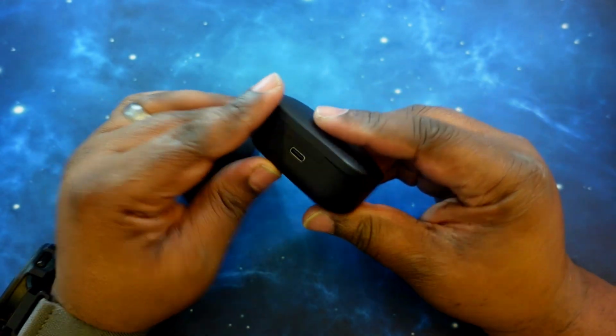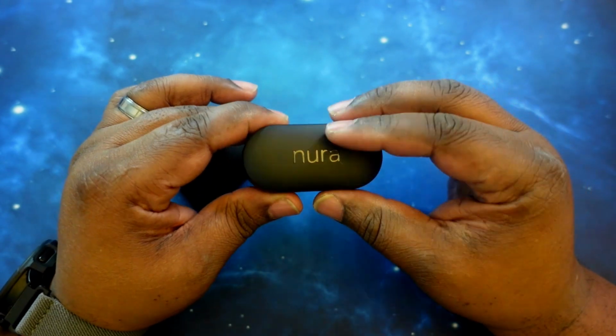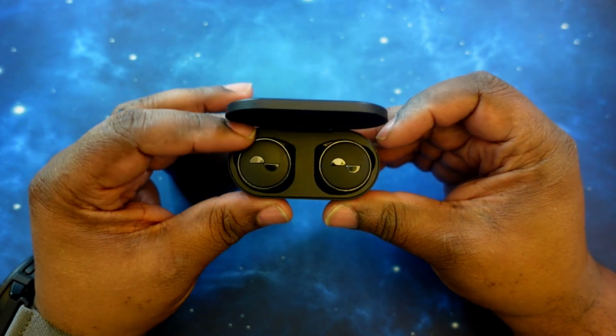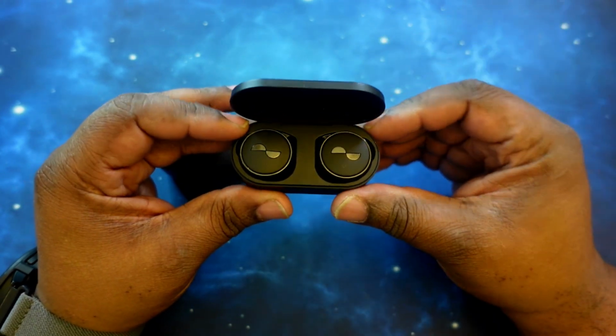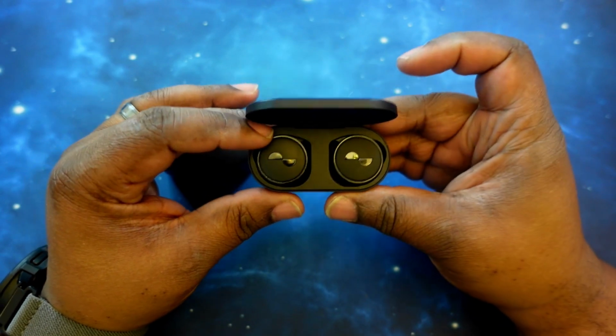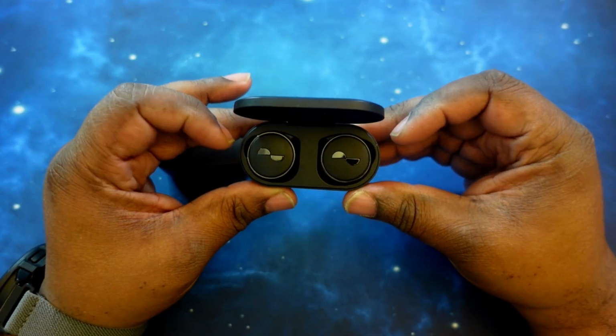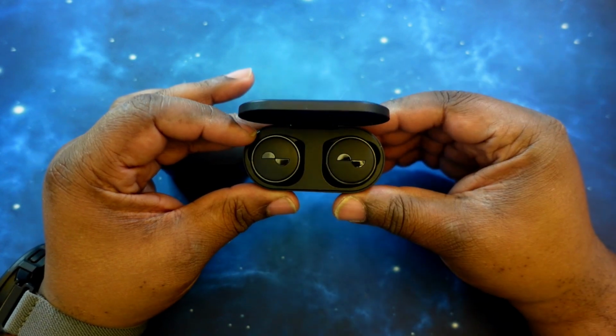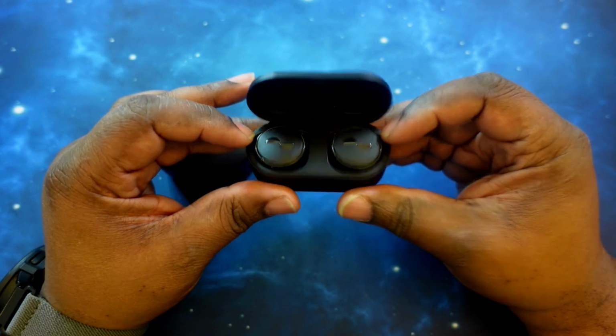As far as water resistance, the earbuds themselves are rated at IPX4, so you can take these to the gym and you can get caught in the rain with them, but just do not submerge them in water. As far as special features, these guys have multipoint connectivity, spatial audio feature, and they also have app support.